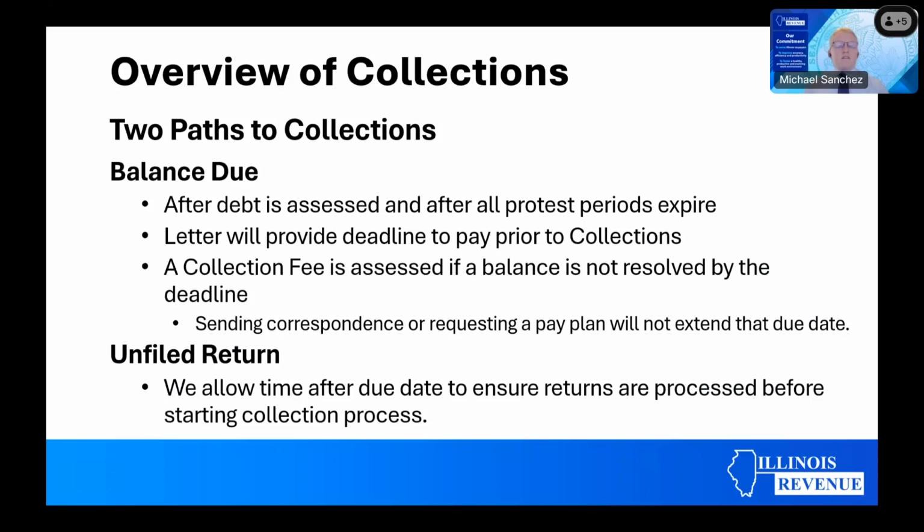There are two paths that taxpayers can end up in our collections division here at the Department of Revenue. The most common one is taxpayers with a balance due. Balance dues don't come to collections until they've been fully assessed and any protest periods or opportunities for taxpayers to make those corrections have been completed. By the time it comes to collections, that assessment is considered finalized, and we begin our collections process. Prior to coming to collections, the taxpayer will receive a bill or a letter outlining those protest timeframes, and generally after the protest is over, they'll receive a bill or what they call a final notice. That final notice will give a deadline, and after that deadline is reached, the case is then transferred to our collections division to try to pursue and collect on that debt.